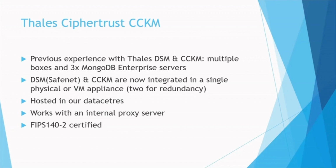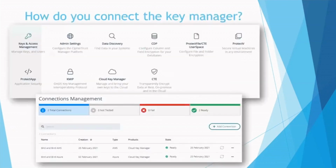And it works perfectly well with an internal proxy server. So it can be on site in your data center or your office environment if you've got a server room or something. And they are FIPS 140 certified products. So just a very brief demonstration of how you actually connect your key manager. Basically with AWS, it's a service principal that you connect to your CipherTrust Manager, and in Azure, it's an enterprise app or an app registration. So it's effectively an API.